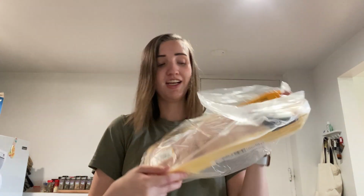And a big thing of chicken. It was only like $1.98 per pound, so good deal on chicken. Got wonton strips for that chicken salad.